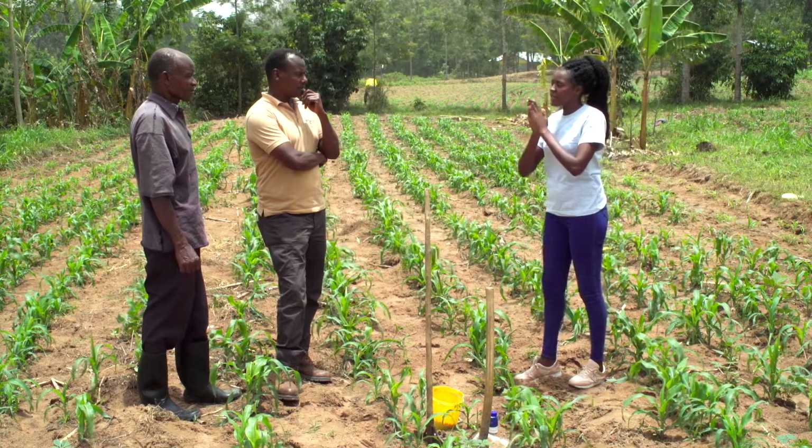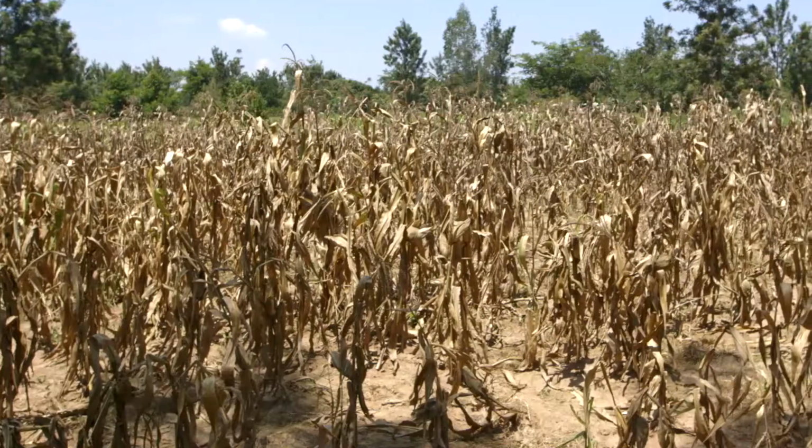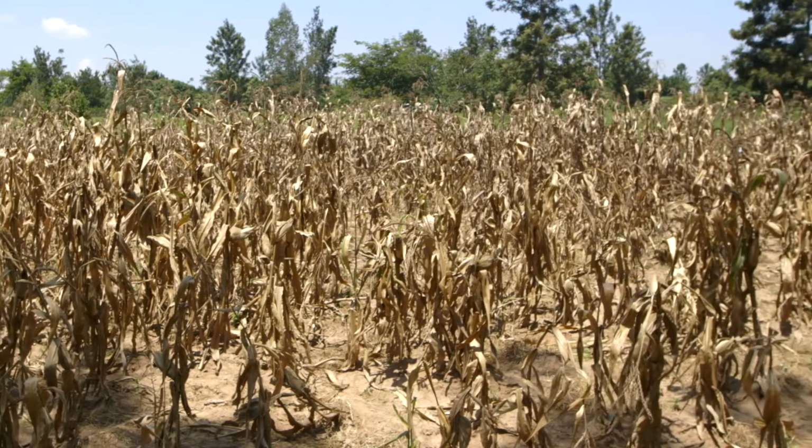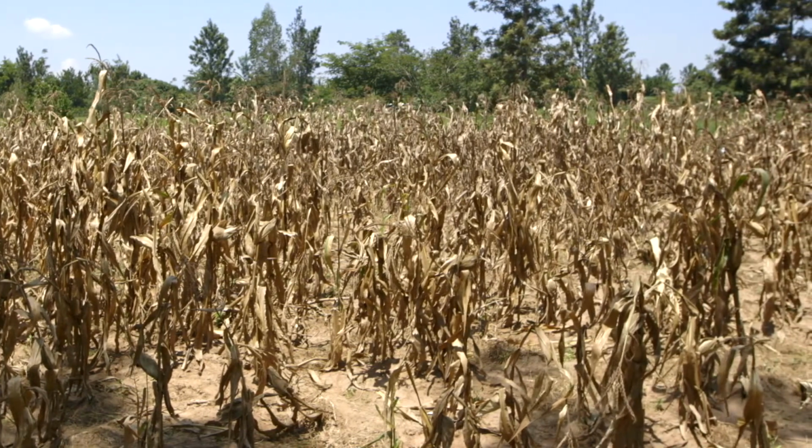So when it comes to the harvest, how bad is MLND when it comes to production? You find that the harvest of that field will be poor. By poor, I mean you'll just get 50%, you'll not get 100% yield of the maize.